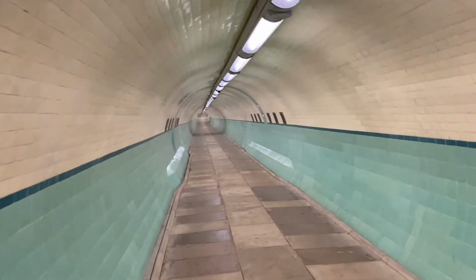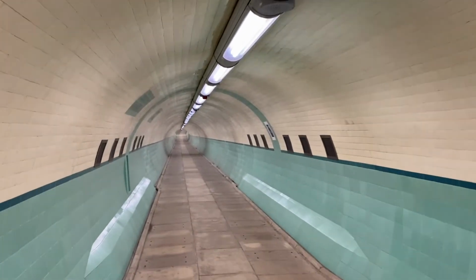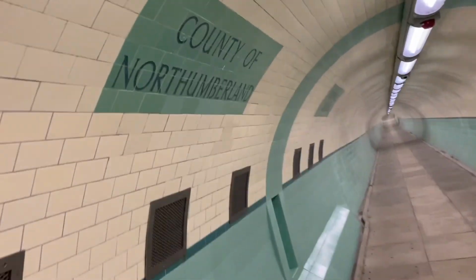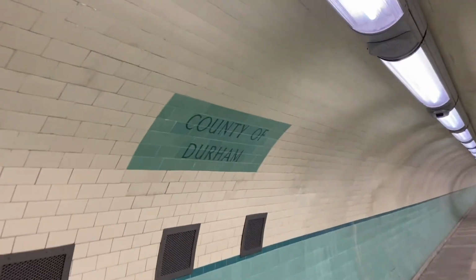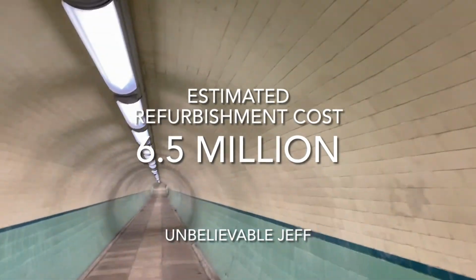So we come up halfway through underneath the tunnel. I don't think I can hold my breath any longer. We're joking. This line here, County of Northumberland and County of Durham. So now we're in Durham.